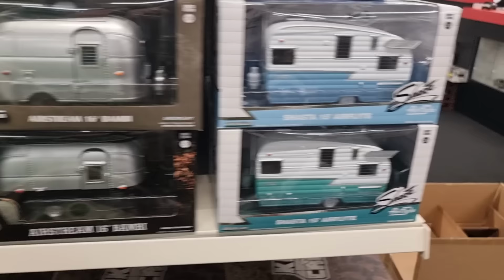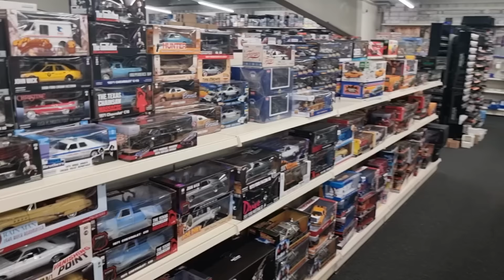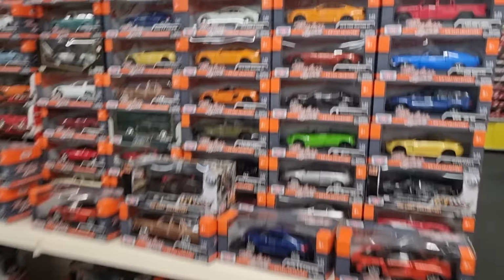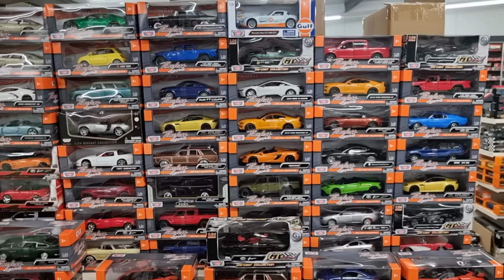Okay, here we have the movie section, but I'm going to do that in another video. We do have some Hot Wheels here, but I'm going over here. More Motor Max in a 1:24 scale.